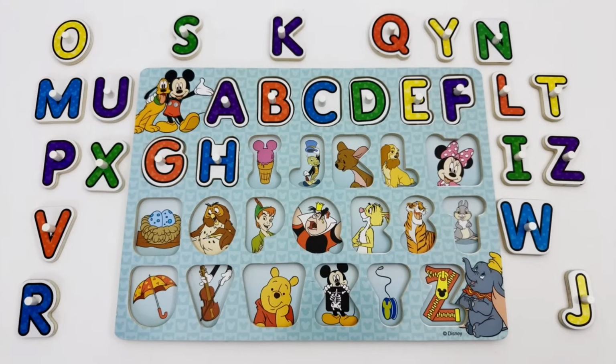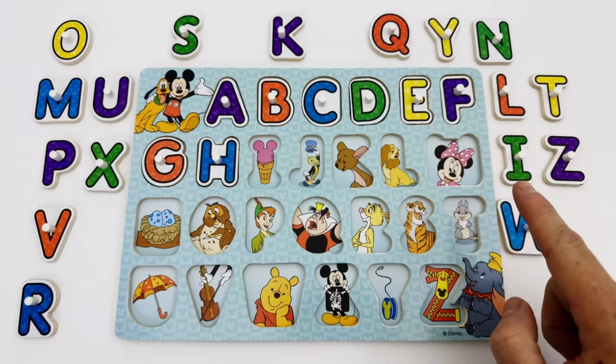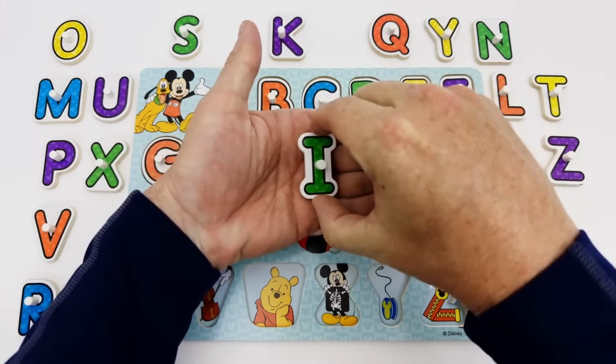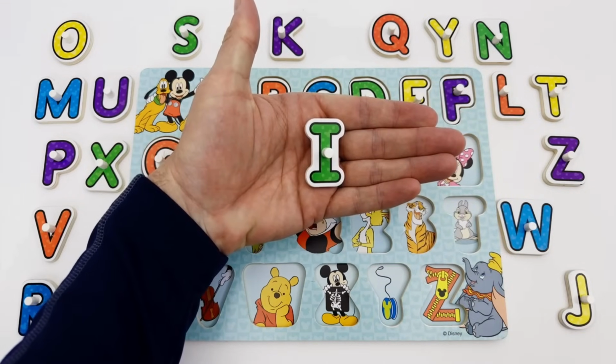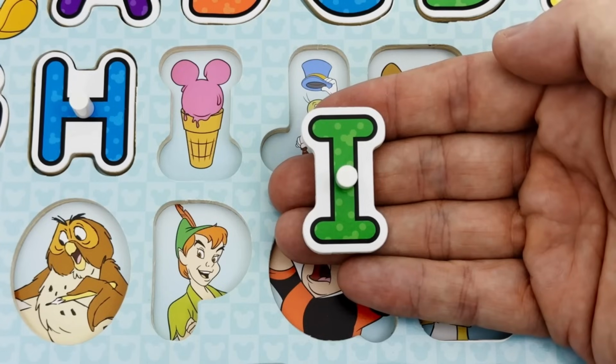Our next letter is the letter I. Can you find the letter I for me? Excellent! This is the letter I. The letter I is green. The letter I. I is for ice cream.